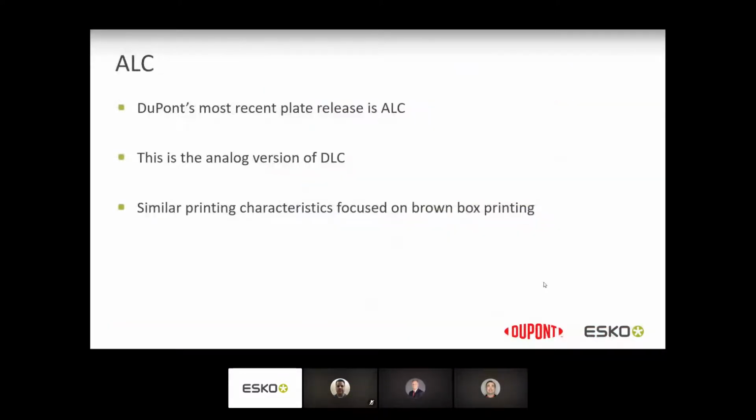Okay, next slide, please. For those of you on the call now, if you've not made that transition to digital yet, I wanted to let you know that DuPont most recently released our analog version of DLC called ALC. And ALC has similar print characteristics and focused on the brown box printing.